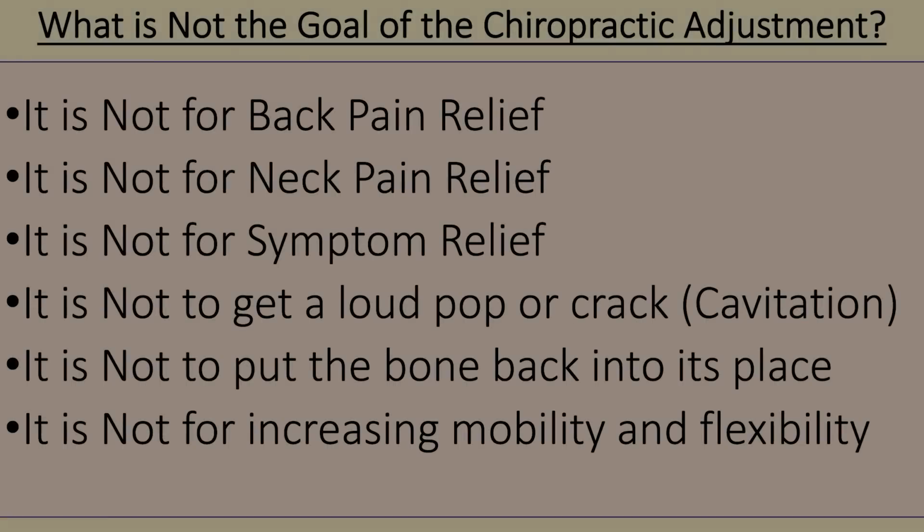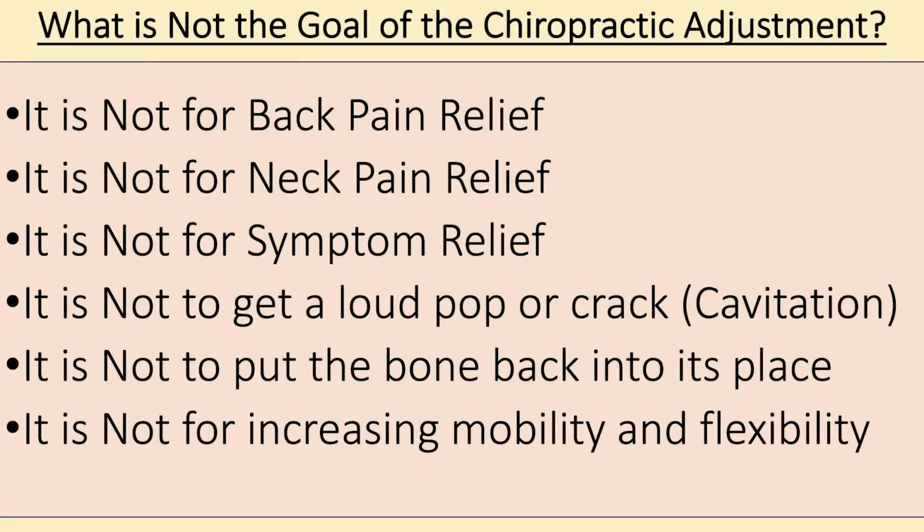And this is huge. In a chiropractic adjustment, the bone is not out of place and we're not putting it back into place. We're changing the position, motion, and communication of that vertebral segment to the brain. And once you change that brain's communication, you're changing that brain's control of the body. And chiropractic is not for increasing mobility and flexibility. By restoring the normal position and motion of the vertebrae, you're restoring that communication and you're restoring the normal biomechanics.